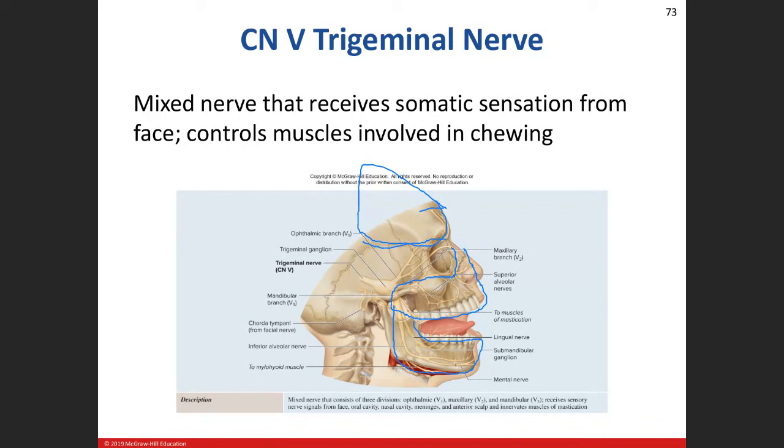So those are 3 different areas in which I want to test the sensory reception. I could take a cotton swab and have you close your eyes and then say, point to the area in which you feel something. Then I would lightly brush the cotton swab against the right top portion of your forehead, and you touch that area. Also, the motor component is going to involve muscles of mastication, which is chewing. Masseter, temporalis, those muscles are involved in mastication. Lateral and medial pterygoids. That's the trigeminal nerve.